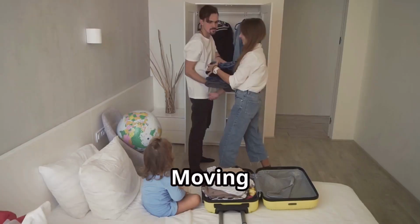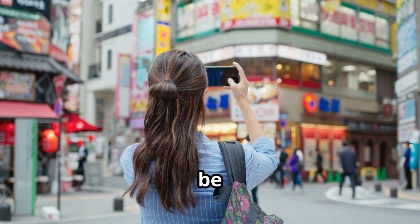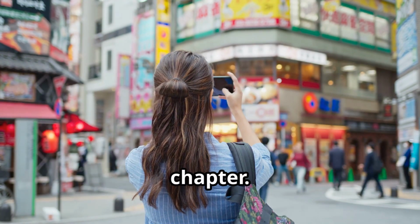And there you have it. Moving to Japan is a big step, but by following these steps, you'll be well on your way to starting an exciting new chapter.